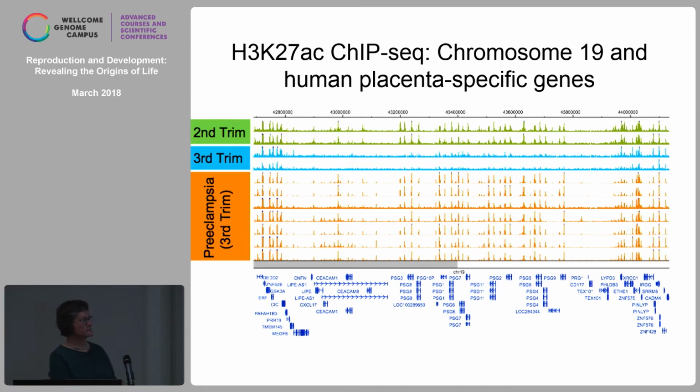Here are preeclampsia samples. And this is from a region of chromosome 19 that contains genes that are specific to the human placenta. They're called placenta-specific proteins. They're down here. There are a whole bunch of them, and people still aren't really sure what they do. They might play a role in metabolism, in growth. We just don't know. And there are also some other really interesting genes in here, some cell adhesion genes and some chemokines.